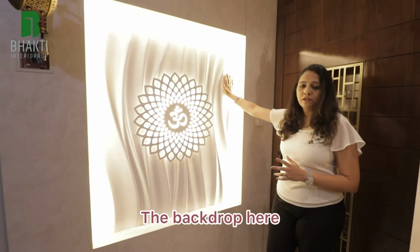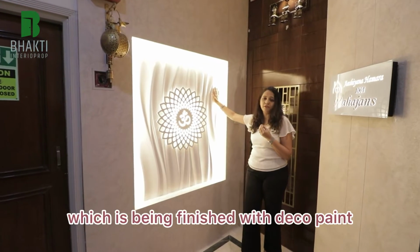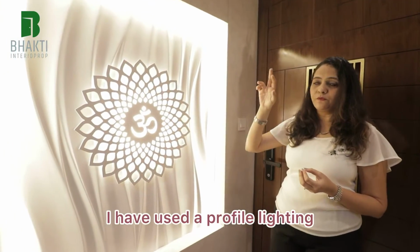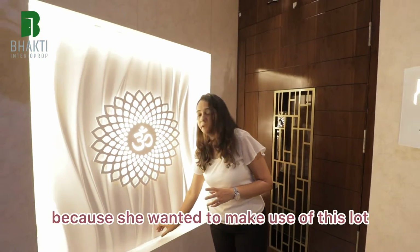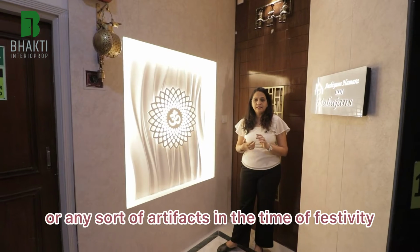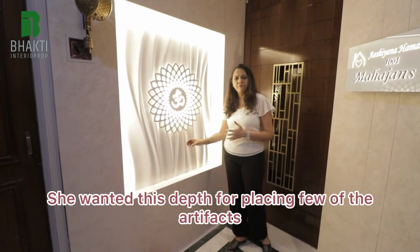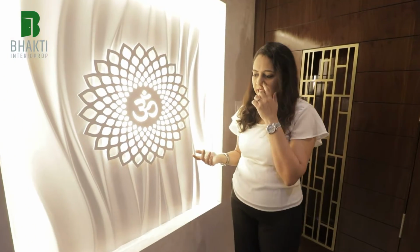The backdrop here is again a PVC material finished with deco paint. So this is a deco paint, this also is a deco paint. For the peripheral, I have used profile lighting. The profile lighting is a C shape on purpose, because she wanted to make use of this slot to keep small diyas or any sort of artifacts at the time of festivity or just on a regular day-to-day basis. She wanted this depth for placing a few artifacts or candles or whatever as per her choice.